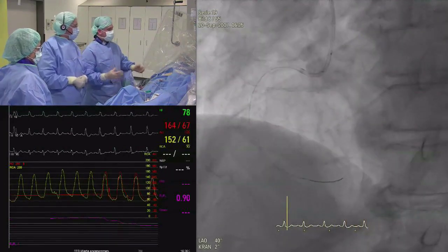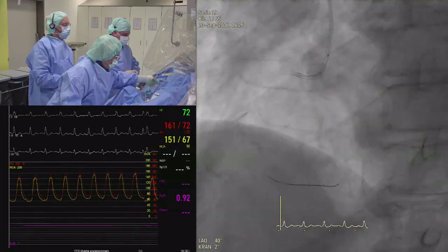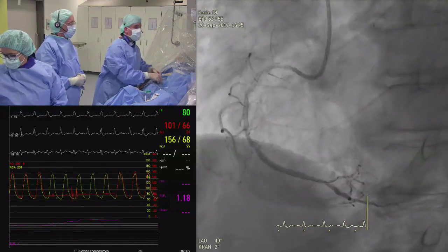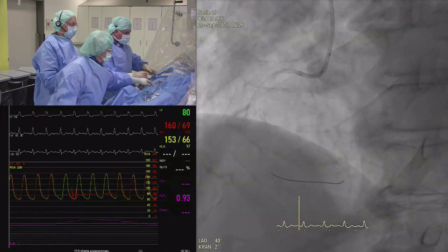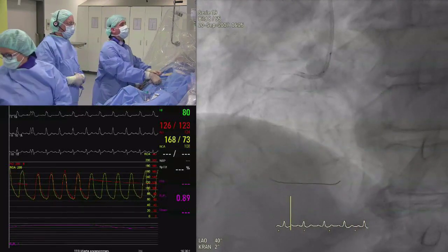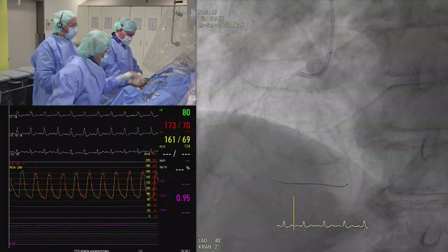Change contrast. Okay, we go for heparin. ACT was 163. Pretty nice result just from the balloon. So by using this pressure information during the procedure, we can get many kinds of information. For example, FFR collateral is 0.28, relatively high. It's pretty high, yeah, very high. So probably it's a symptom, and electrocardiography doesn't change at all.